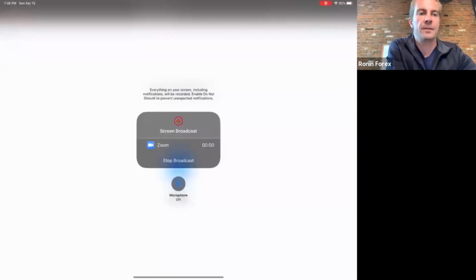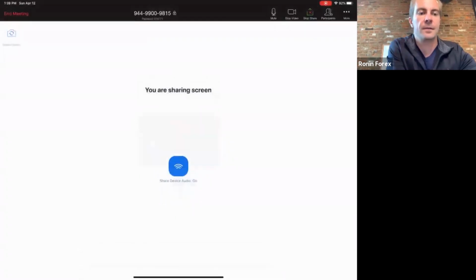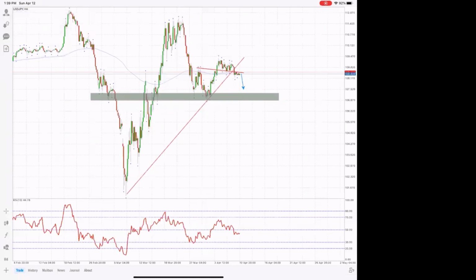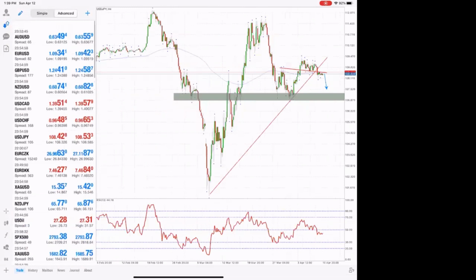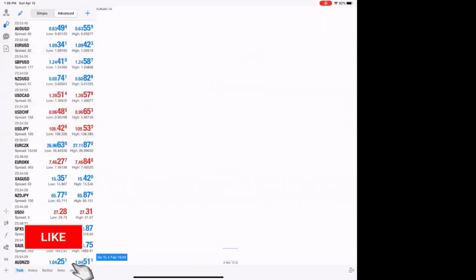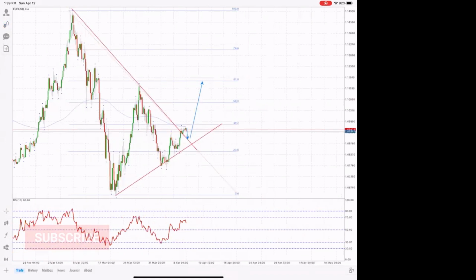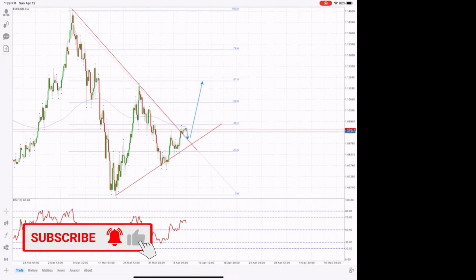So let me see if I can figure out how to get this going here. All right, this is US dollar Japanese yen, but let's backtrack here. Take a look at Euro USD, and man, we're still in a buy in the VIP group. I love this setup. It is about as textbook of a setup as you can find.